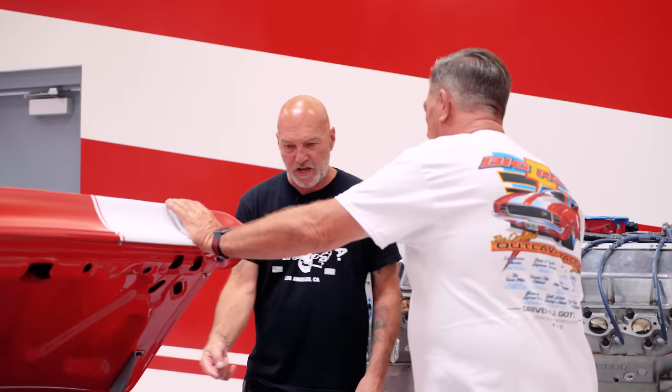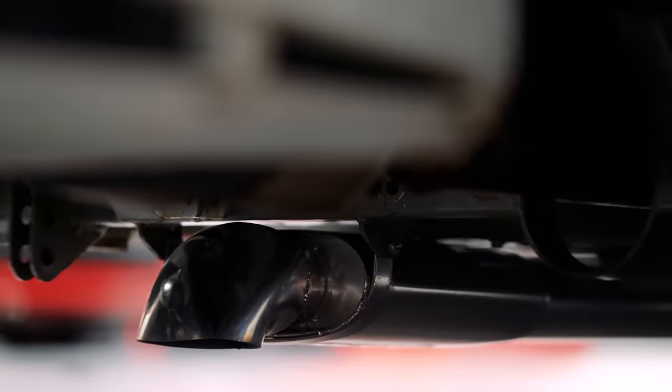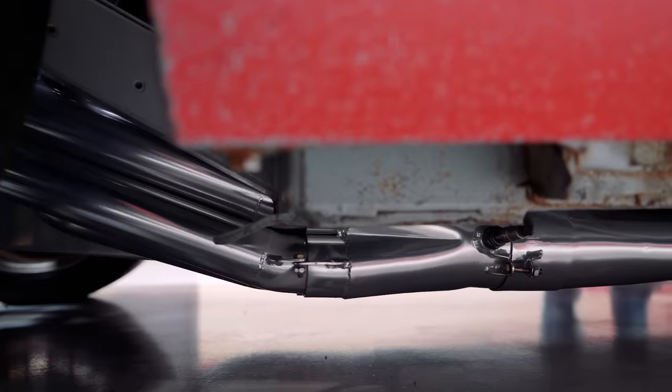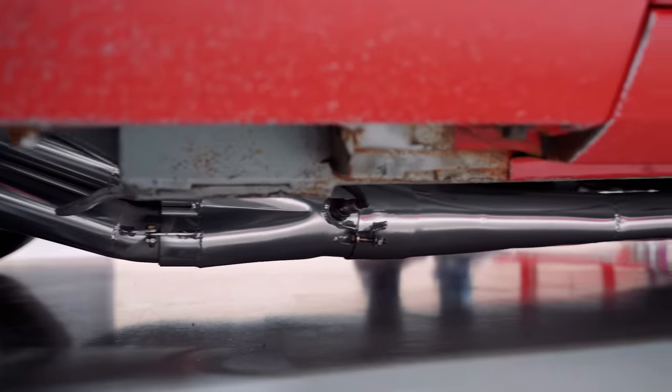Where's the exhaust dump at, by the way? Right now, it dumps out right in front of the rear axle. It just comes straight back off the collectors and dumps. So it's not straight pipe, though? It's pretty close. There are Barolla mufflers on it.